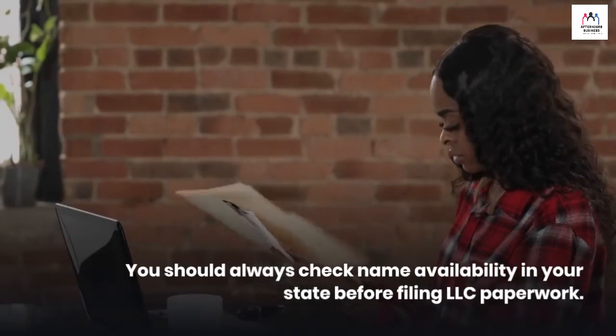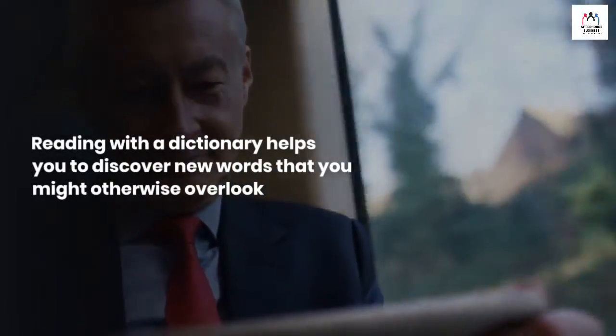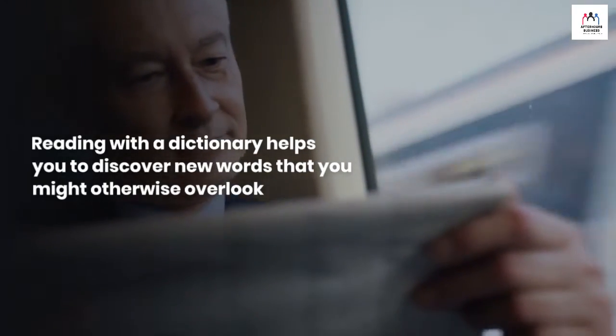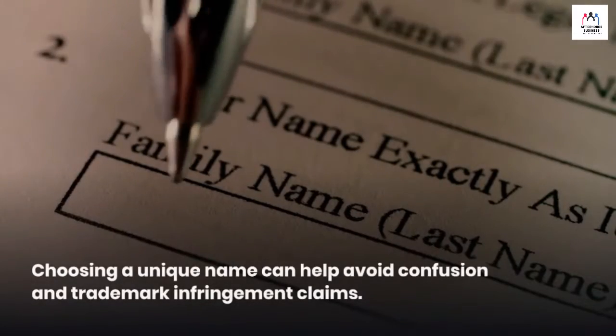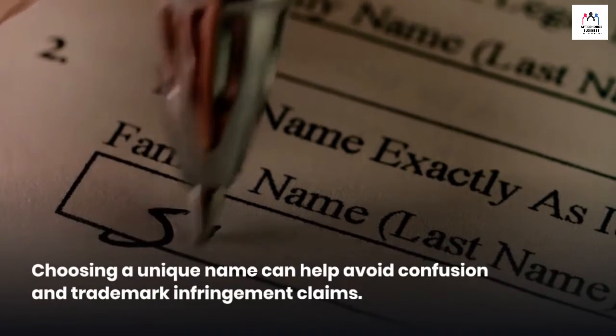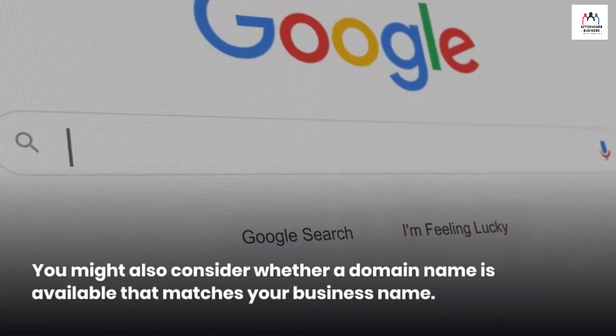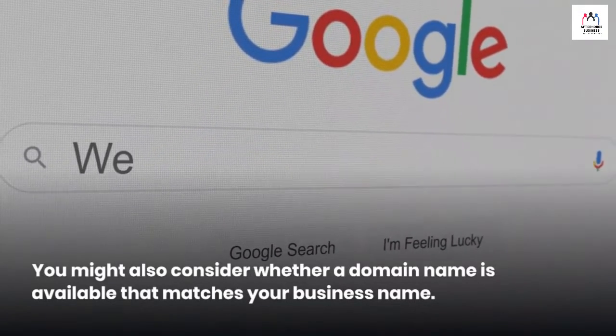In addition to state law restrictions, it's wise to research whether other similar businesses in your area are using the same or similar names. Choosing a unique name can help avoid confusion and trademark infringement claims. You might also consider whether a domain name is available that matches your business name.